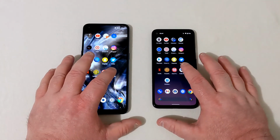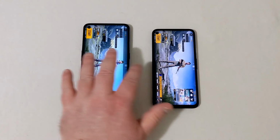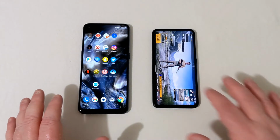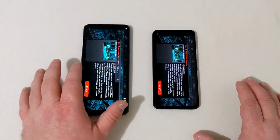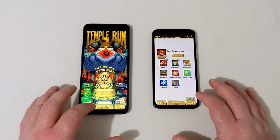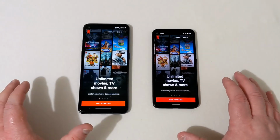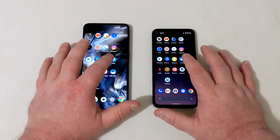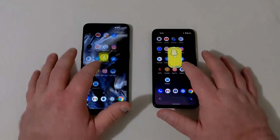So let's check out some reloads. Start with PUBG. It does not matter when I press these because all I'm doing is checking for reloads. Both of them are open there. Let's go ahead and Dead Trigger. Both were open there. Let's go into Temple Run 2. Both of them were open there. Let's go into Netflix. Kind of reloaded there on both. Twitter, both were open. Snapchat, both were good.